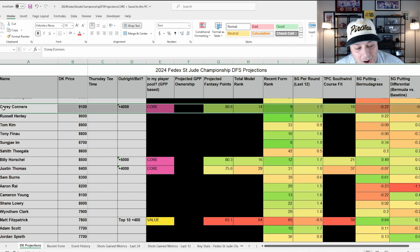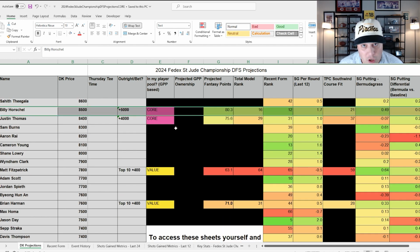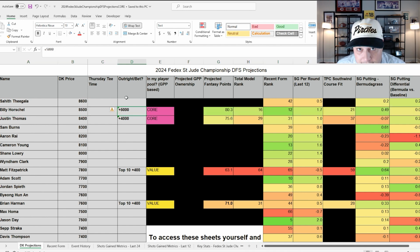So I wouldn't write off Corey Connors quite yet. But Billy Horschel was pretty much a slam dunk play for me. You play him at these shorter Bermuda grass sort of tracks. The form is there. The outright number was good enough for me. So why not get some exposure?